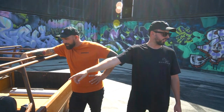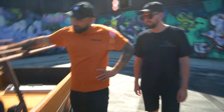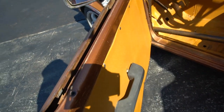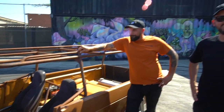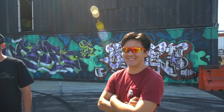I love your ammo box glove box. It's really handy, especially when it rains. I like this OEM door pull on the delete panel. Nice touch. Do you watch our content? Because I was going to say this looks like something we'd build. And unfortunately, it's a backhanded compliment.